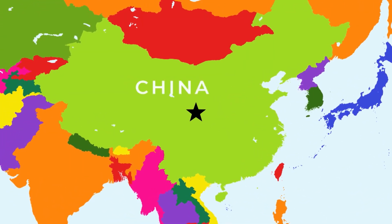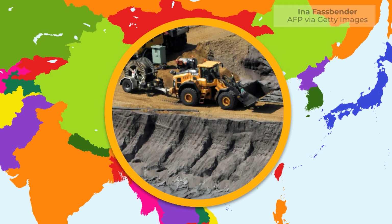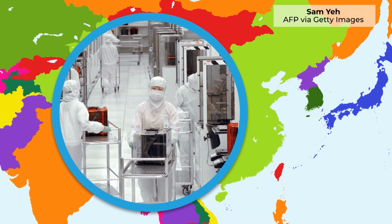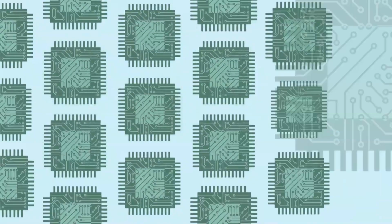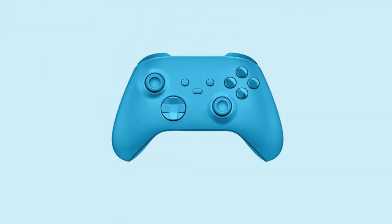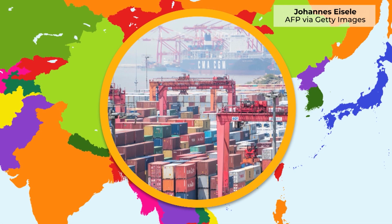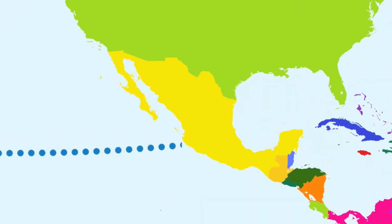Microchip's main ingredient is silicon, and silicon needs to be mined from the earth. Once it is mined, it's transported to factories or manufacturing facilities where it's used to create a microchip. That microchip can head to a number of places depending on its intended use, but for our sake, let's say it's going to be used in a video game console. Depending on where it's manufactured, the chip might need to go to a port and hop on a container ship to travel across water, arriving at another port.